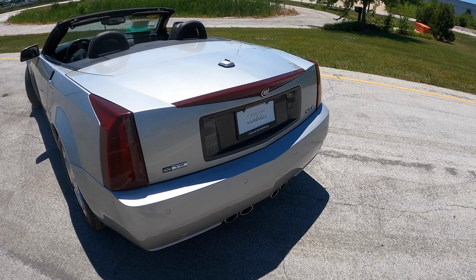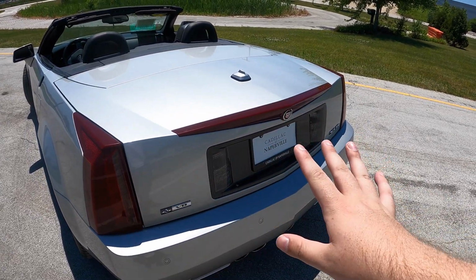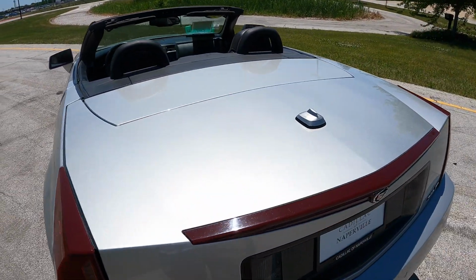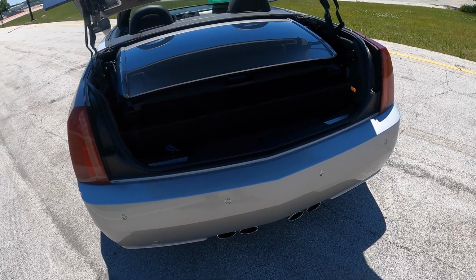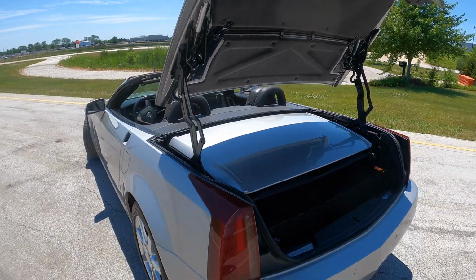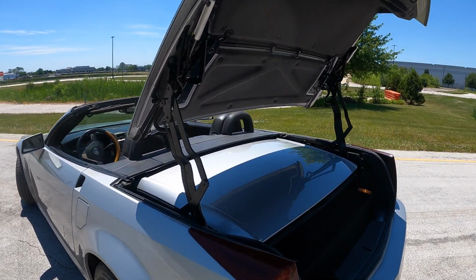All right, so we're on the back of the Cadillac XLR. This is the first time that I'm opening the trunk. I'm always curious with power tops, especially a hard top, how much trunk space is going to be left. Key fob, power tailgate, power trunk. Look at, I didn't realize the actual trunk was coming up when it does the mechanism. Look at how high this trunk goes.